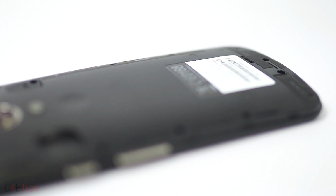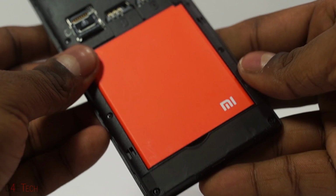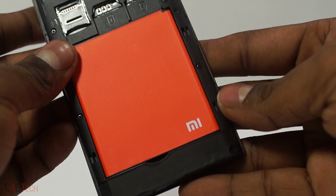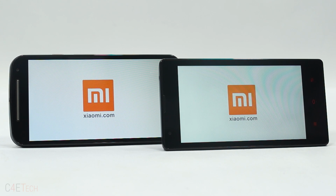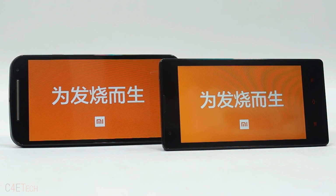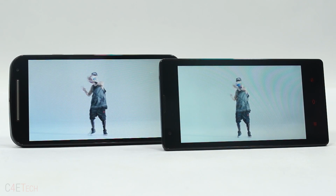Next up, we get to battery life. While the Moto G sports a 2070 mAh non-user replaceable battery, the Redmi 1S on the other hand sports a 2000 mAh user replaceable battery. Note that the display is smaller on the Redmi 1S. On a looping video playback test, the Moto G lasted around 6.5 hours on a single charge, while the Redmi 1S lasted about half an hour more. But that being said, with day-to-day usage, the battery on the Redmi 1S does seem to deplete a lot faster. Like I said in the review, it seems like a software bug and till Xiaomi fixes it, this round goes to the Moto G as well.